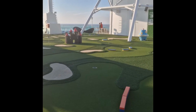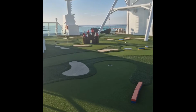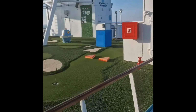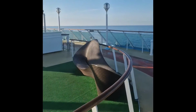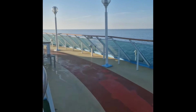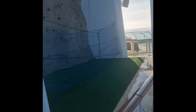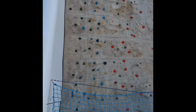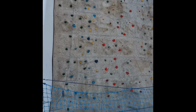Good morning. I've come on here today. We do all that. And I think when you walk round is the wall, as you can see. And I don't think I'll be going up that. One, I don't like heights. Secondly, I'm not risking breaking my neck on the second day. But there's the wall. As you can see, it's quite high. My God. So, I think I'll cross this off the list.